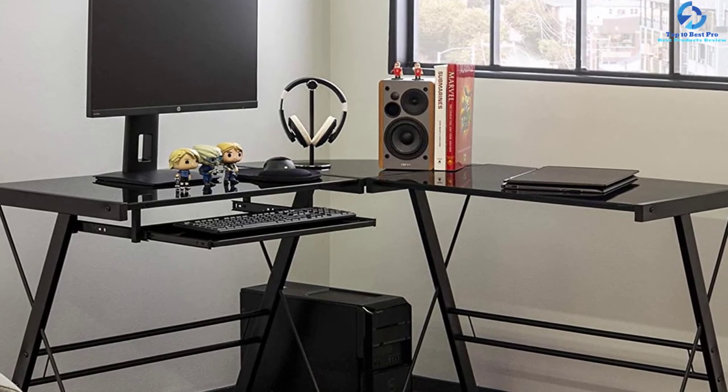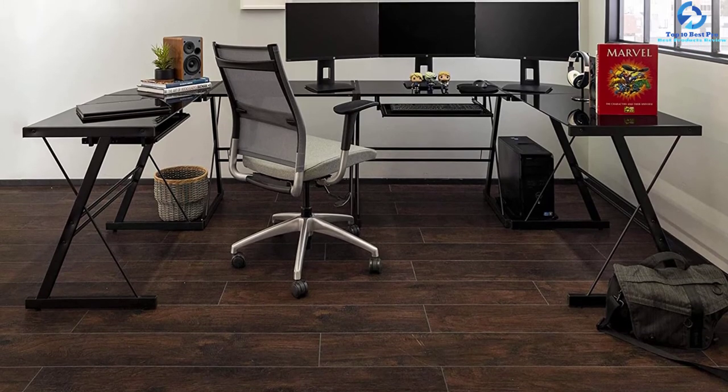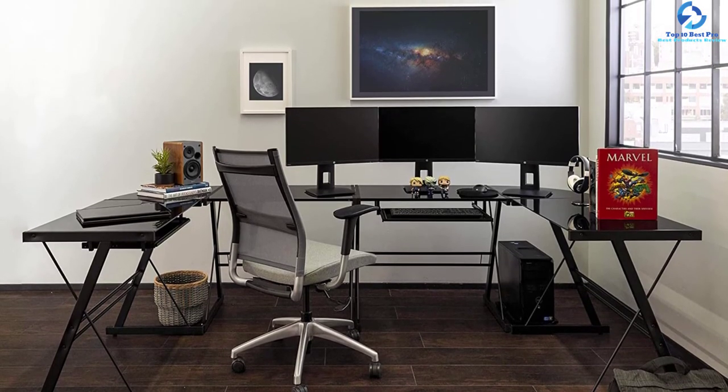The sliding keyboard tray is included and can fit any side of the L-shaped desktop for comfortable use. The CPU stand further maximizes space within your room. It is easy to assemble with the step-by-step instructions.